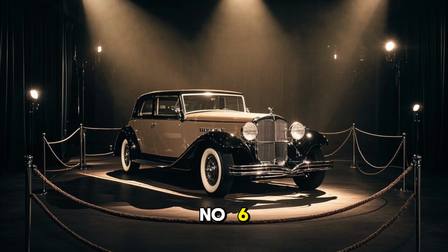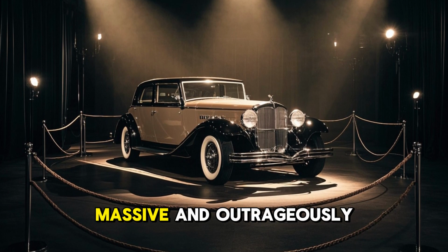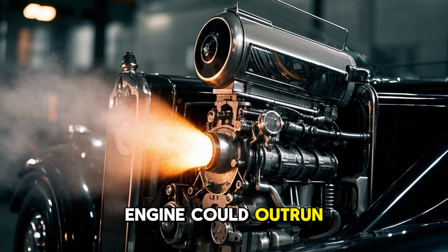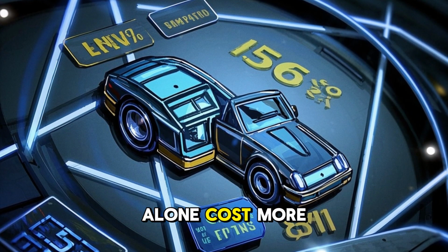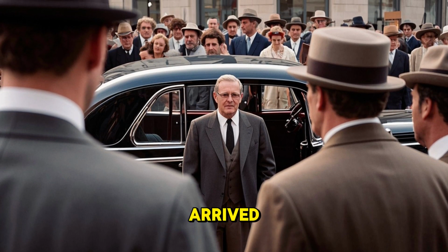No. 6, the Duesenberg Model J. If royalty drove American cars, this was it. Elegant, massive, and outrageously expensive. Its 265 horsepower engine could outrun anything in the 1930s. Just the engine alone cost more than most cars at the time. To drive a Duesenberg was to declare, you had arrived.